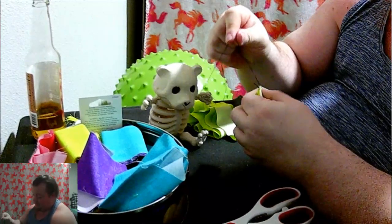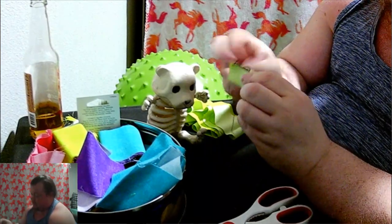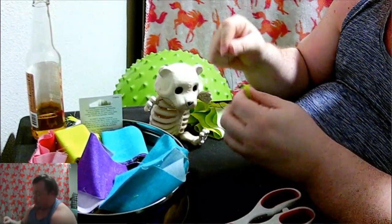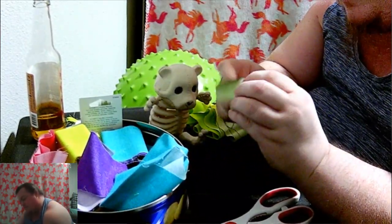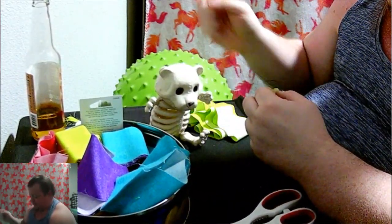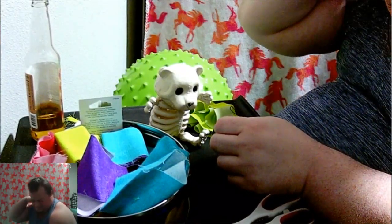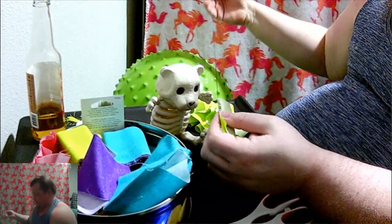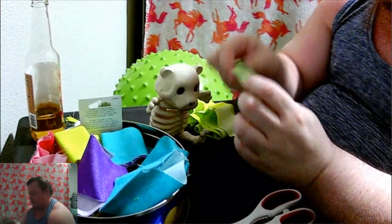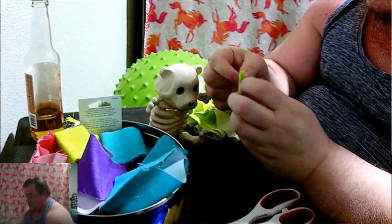Right about the hour and a half mark, I will probably do some of the sewing on this project off stream, but it's going to be things like the other foot and leg. So it'll be pretty much the exact same process that was used for the first part. I'm not going to work on the body or the head off stream, because I do want people to see how I'm doing it.